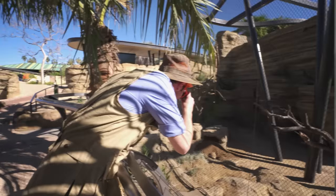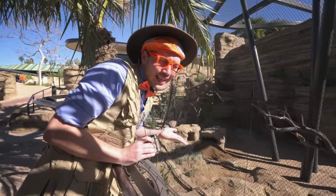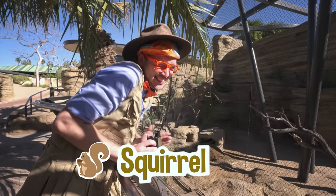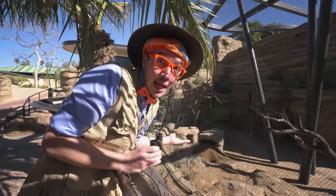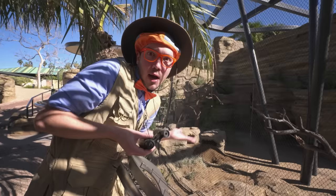Whoa, check it out. It's a prairie dog. Yeah, and he's digging away. Yeah, that's because prairie dogs, they like to burrow. And even though he might be digging like a dog, he's not a dog. No. This prairie dog is related to a squirrel. What? Yeah, prairie dogs are really amazing creatures. And they can talk about lots of things. They make all kinds of different sounds and are very good at communicating. They can say, there's a snake over there, or there's a hawk over there, or there's a man with orange glasses and a hat.